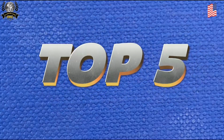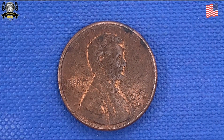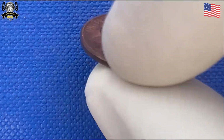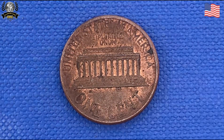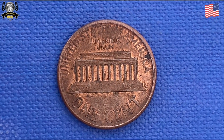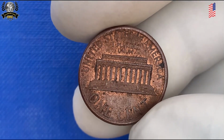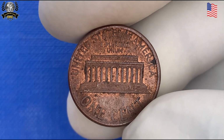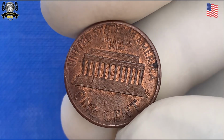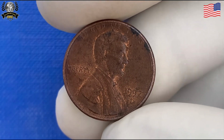Top 5. In 1992, a seemingly ordinary coin was minted in the United States, yet it would go on to captivate the world of coin collectors, enthusiasts, and investors. This coin, the 1992 Lincoln 1-cent penny, might look like any other penny you'd find in your pocket, but it holds a remarkable story. It's a tale of history, craftsmanship, mystery, and value that has left both seasoned numismatists and casual collectors astonished. What was once a humble cent, intended for circulation, has evolved into one of the most sought-after pieces of currency in the numismatic world.